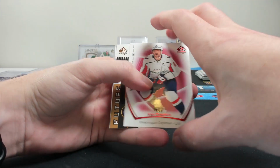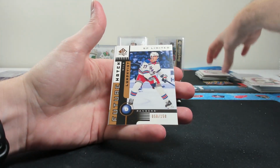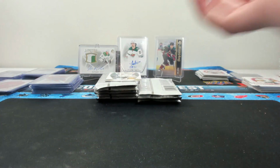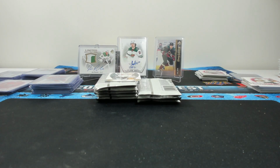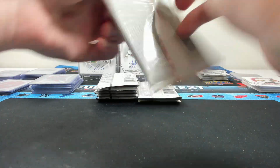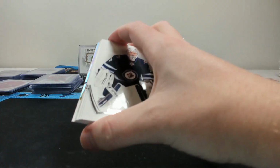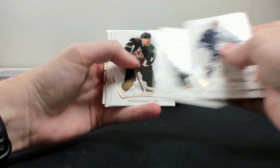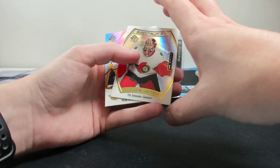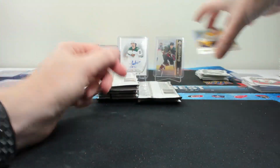Limited of Ovechkin for the Capitals, and a limited retro Future Watch of Nils Lundqvist for the Rangers to 150 with the Kopitar true leaders in behind. We haven't hit any base parallels yet, like base to 99. Tyce Thompson for the Devils, Gustafson on the Spectrum FX for the Senators, and Tomasino for the Predators.